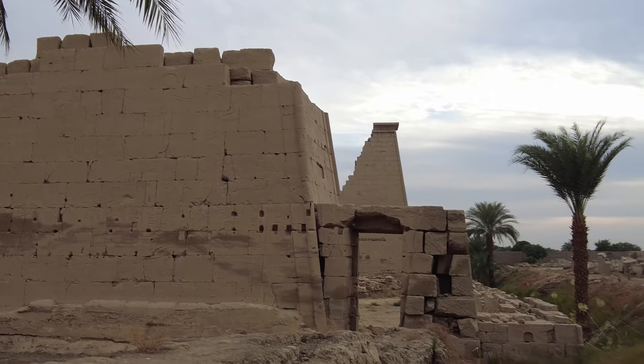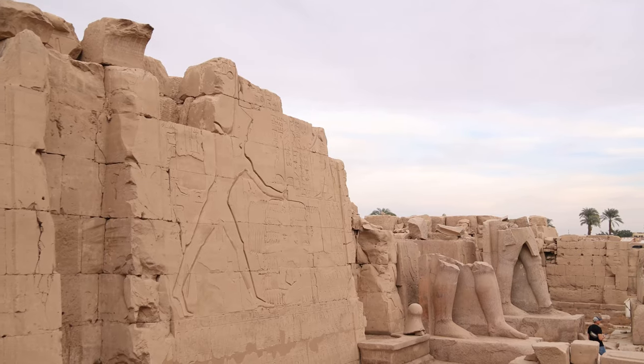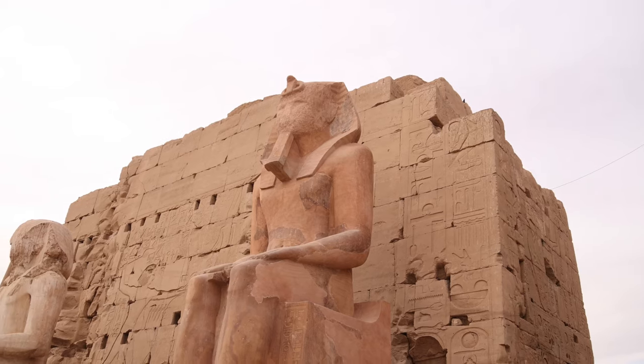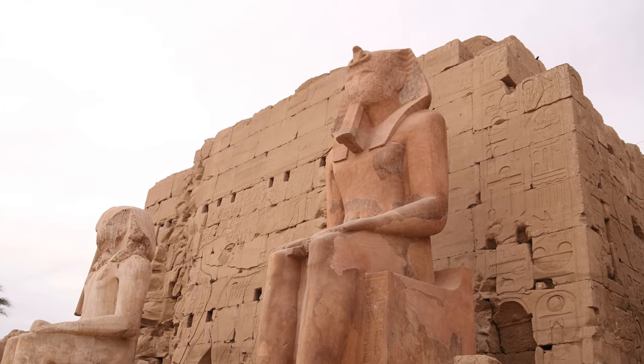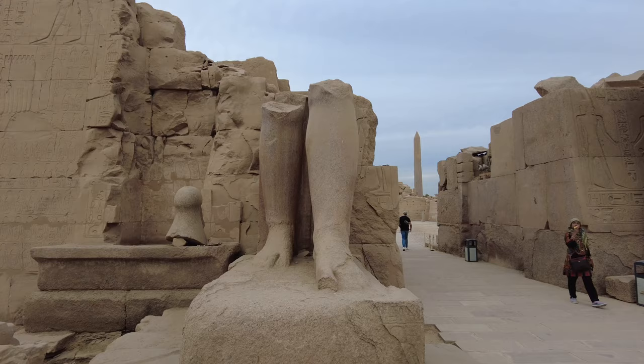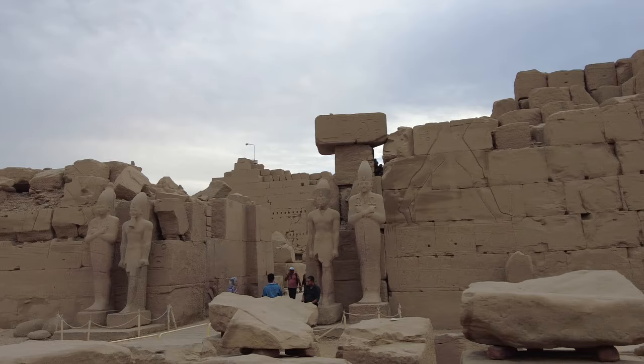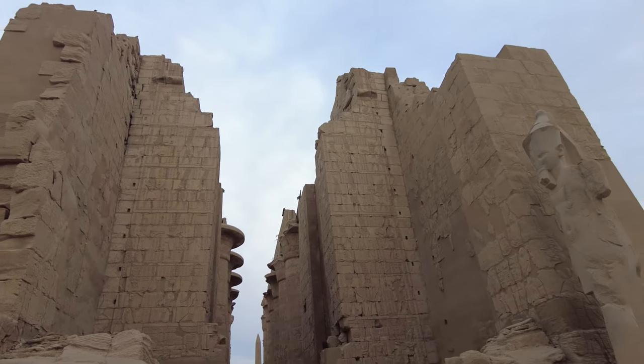So just to the south of the hypostyle hall, you have these huge main gates. There's three or four of them, and it looks like at one time they were massive walls. One of them has huge statues of Ramses sitting, and here you can see the feet of some larger statues that were also there. So you can just imagine this grand entrance into this city and temple complex area.